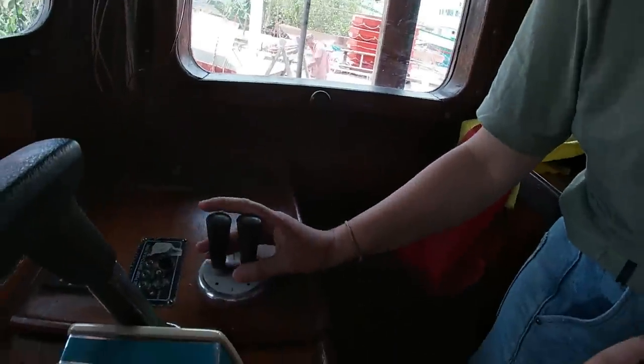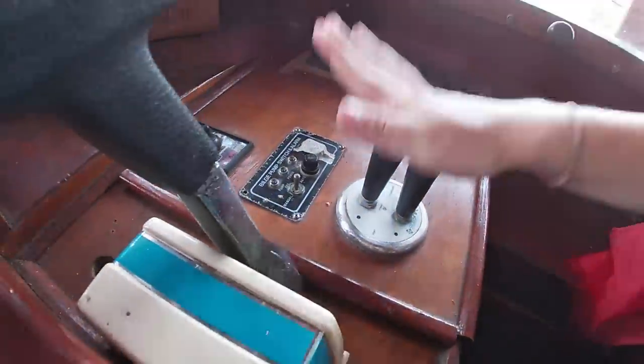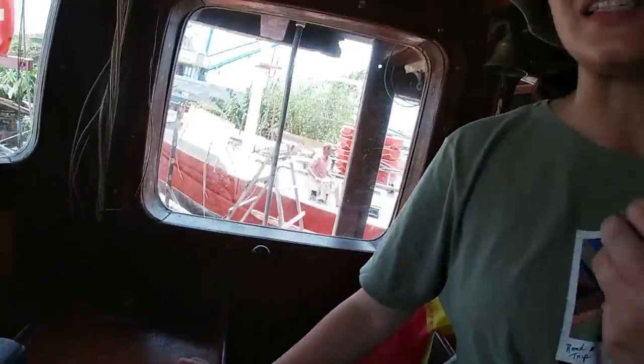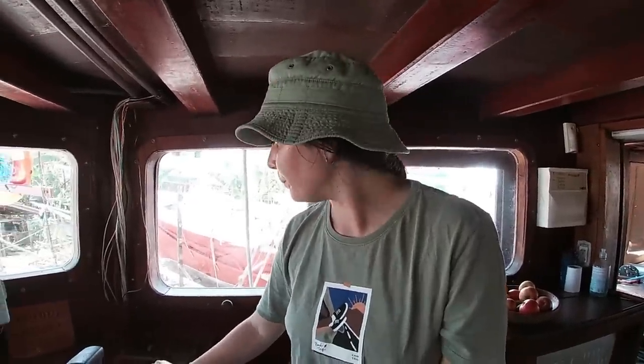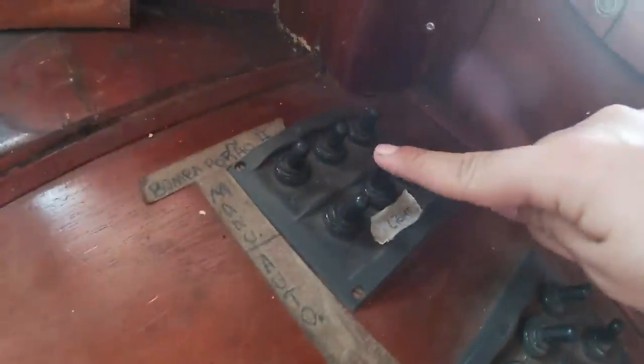This is the biggest mystery of our boat. Those are bow and stern thruster controllers. We have the controllers, they are not connected to anything, and there's not a single sign or scar of a thruster in either place of the boat, so we don't know if they have ever been installed, but the controllers are still here. And those are more switches, and the only one that works is this one connected to the light of the engine room.